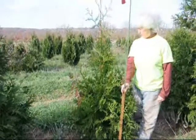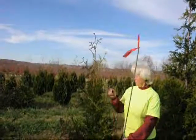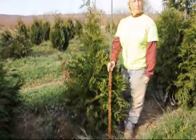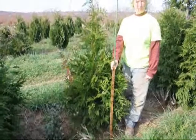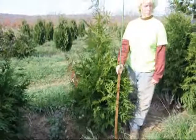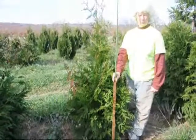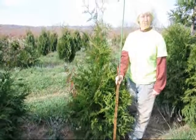It's been trimmed once. It has a very sturdy single leader on it, and that's one of the advantages of the green giant. You can bend it right over, and it can take a lot of snow damage without suffering any real ill effects. It's usually planted about 6 to 8 feet apart. It can be planted 5 feet apart. It's a little tight, but it can be planted in normal situations 6 to 8 feet apart, about 5 to 6 feet from a property line. It's fast growing, deer resistant, bagworm resistant, not deer proof or bagworm proof, but fairly resistant.